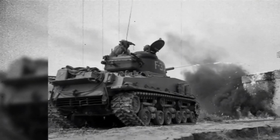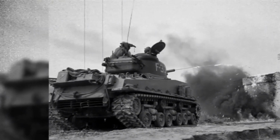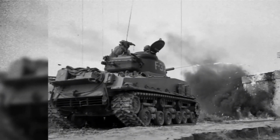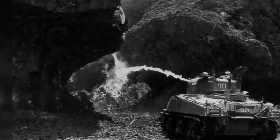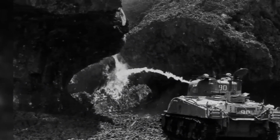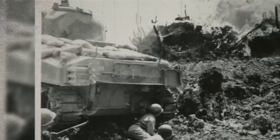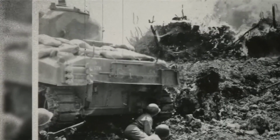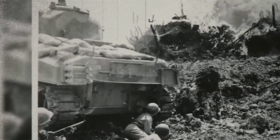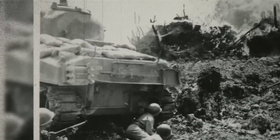What Kissel did not yet know was how the Japanese would respond. Enemy commanders on Iwo Jima had seen what the flame tanks could do. They understood the threat. Orders went out through the tunnel network. Stop the flame tanks. Target them first. Kill the crews. The Japanese recognized these Sherman flame tanks as the most dangerous weapons on the island. On February 22nd, they would do everything possible to destroy them.